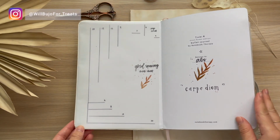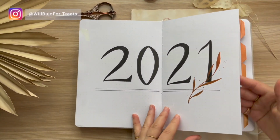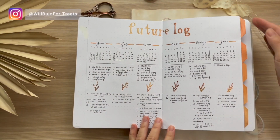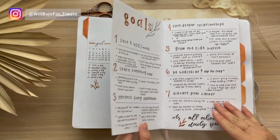Today I'm here with my 2021 bullet journal flip through. I have 2 notebooks to share with you guys this year compared to my 3 notebooks that I had in 2020. So go ahead, grab a drink, and let's get started.